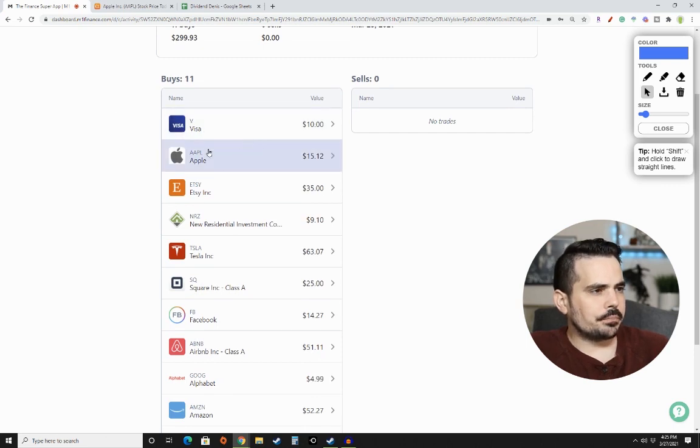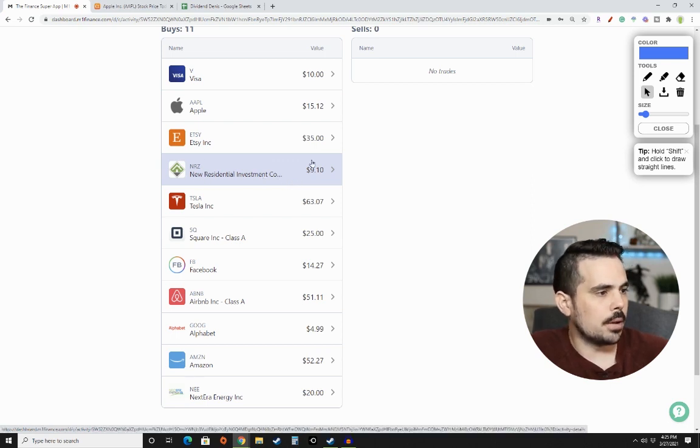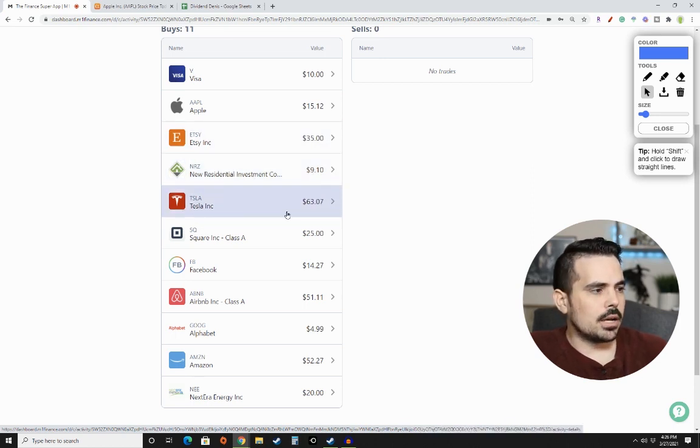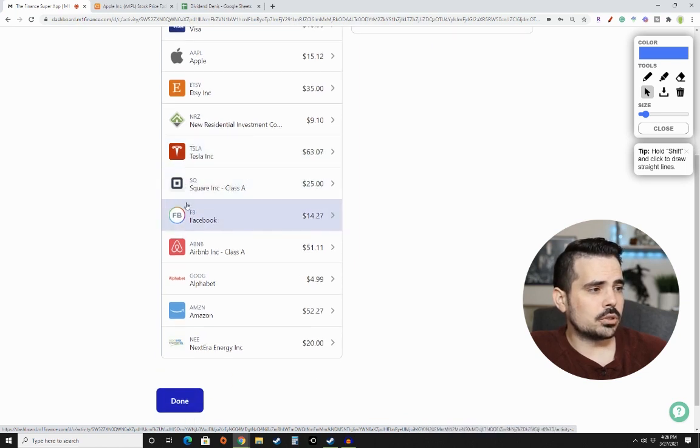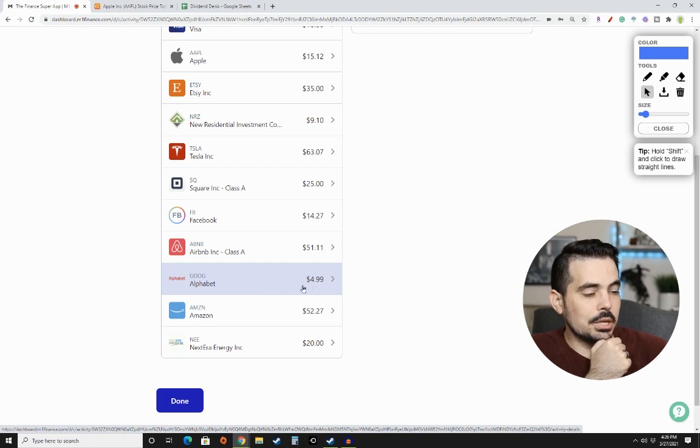But you can see here we did Visa, we did Apple, we did Etsy, New Residential Investment, or NRZ for a lot of people, which, by the way, is a pretty awesome stock. I was dollar cost averaging for the longest time on this one, so I have a dollar cost average of like $8.50, $8.90 or something around that range, and the stock is back up to $11, so that's nice. Some decent amount into Tesla, some into Square, Facebook, a good chunk into Airbnb, a little bit into Google, Amazon, a good chunk, and then NextEra Energy too.